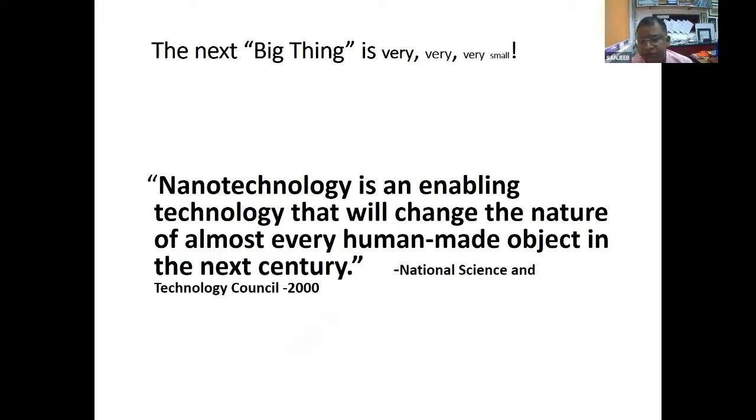Nanotechnology is an enabling technology that would change the nature of almost every human-made object in the next century. I think this is from the National Science and Technology Council, 2000. It gives a good sense. What does it mean? From morning to evening, we are already using a lot of things made through nanotechnology, but we are expecting that in a couple of years, in the long term, the number of products will increase, so we will use more products day by day. That's why they defined it like this.